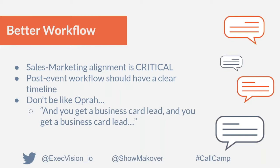But with all those people involved, they may be having conversations with people that they won't follow up with. So if that workflow isn't determined prior to that show, it's going to be a mess.